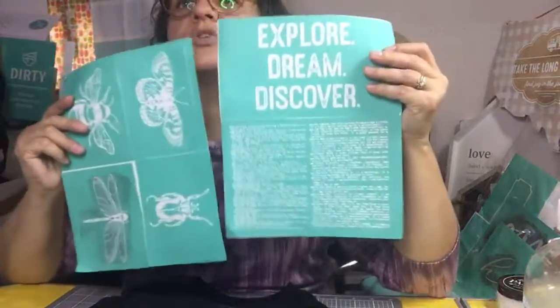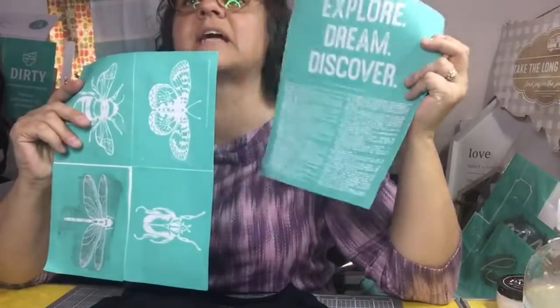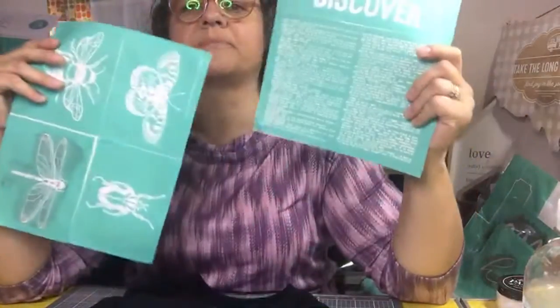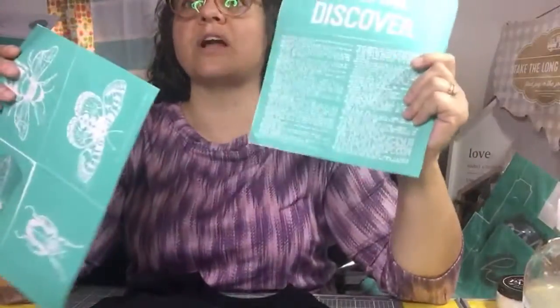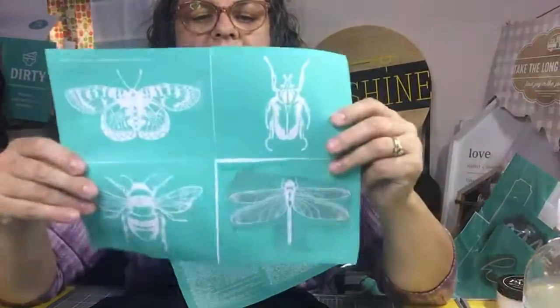I was in there the other day kind of promoting, I don't know if you guys have seen it yet, but we have a couple of what are called Creative Kickstart transfers. This one says Explore, Dream, Discover, and then it's got the dictionary pages down here, and it actually has a lot to do with the botanicals. The words do. They're actually real words. And then this great one is called the Etched Bugs, I think.